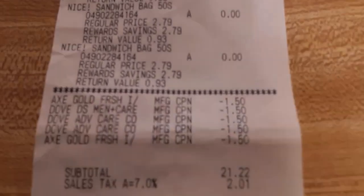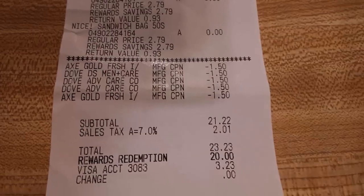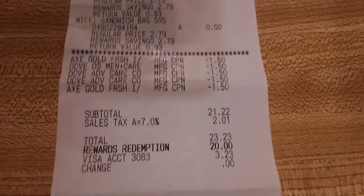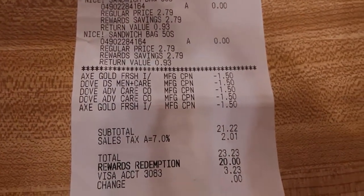So let's get back to the receipt and the coupon. Just keep that in the back of your mind. That's what I was going for in this transaction, and why I got so many of the nice sandwich bags and everything like that. Okay, so I had paper coupons, again from the Retail Me Not circular, most recent one.